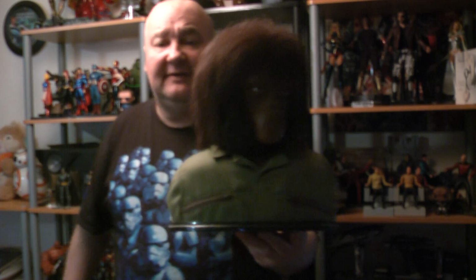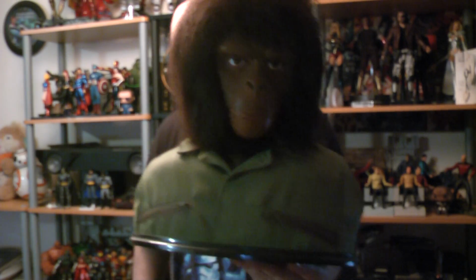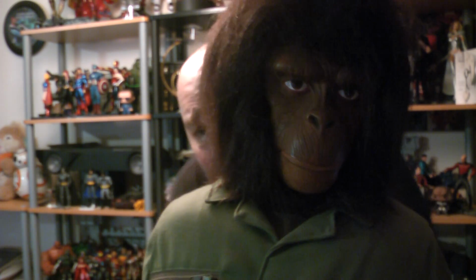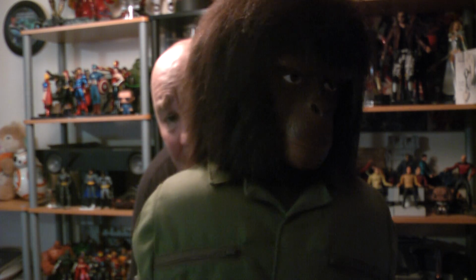This is an old one. I've had this a good few years. I don't have the box for this anymore. This is the Planet of the Apes DVD box set. It's of Caesar, as you know, from which Planet of the Apes film it comes.